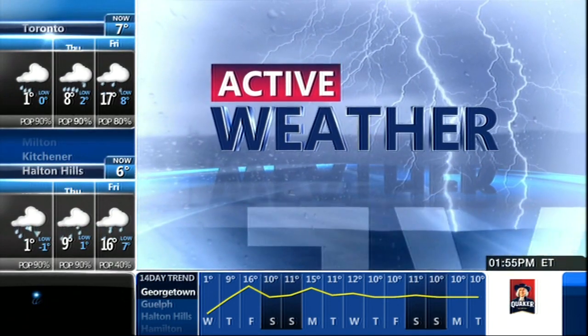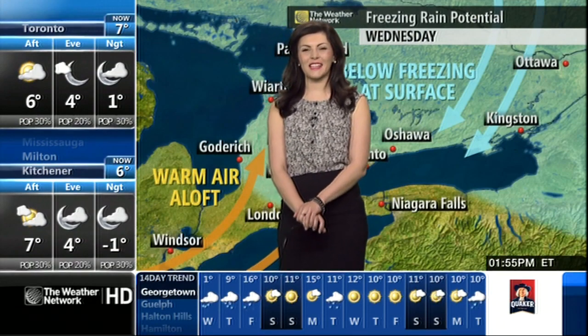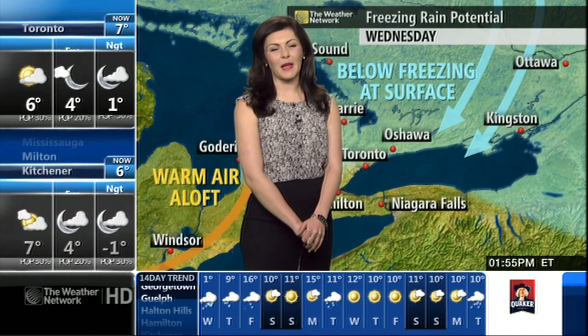And now we are getting into our active weather coverage. Why a few degrees can make a difference in terms of the precipitation we'll see tomorrow. We'll have all the details coming up right here.